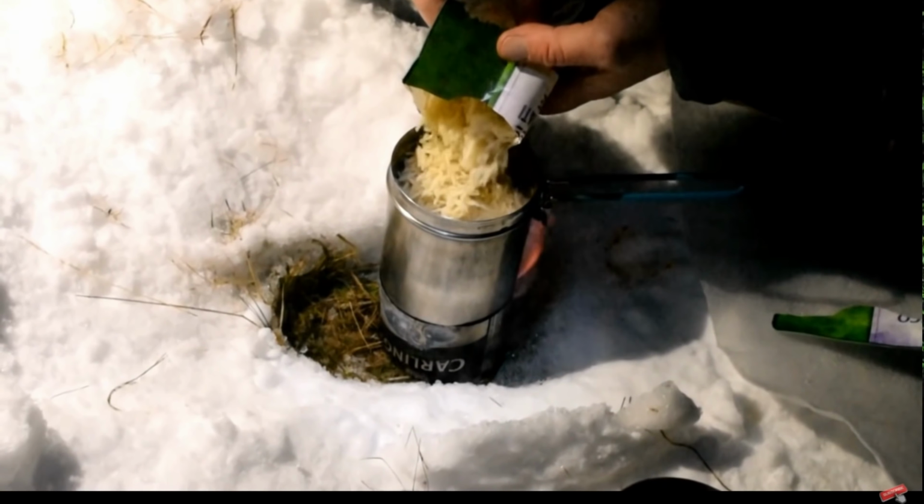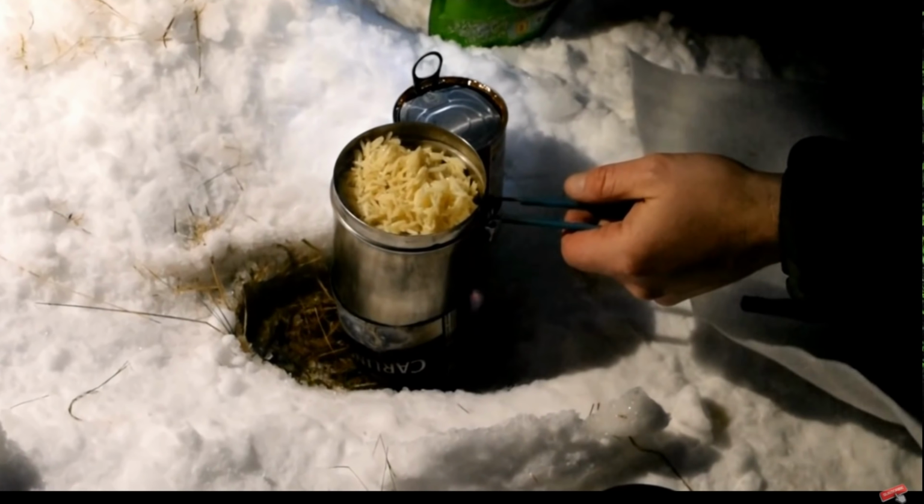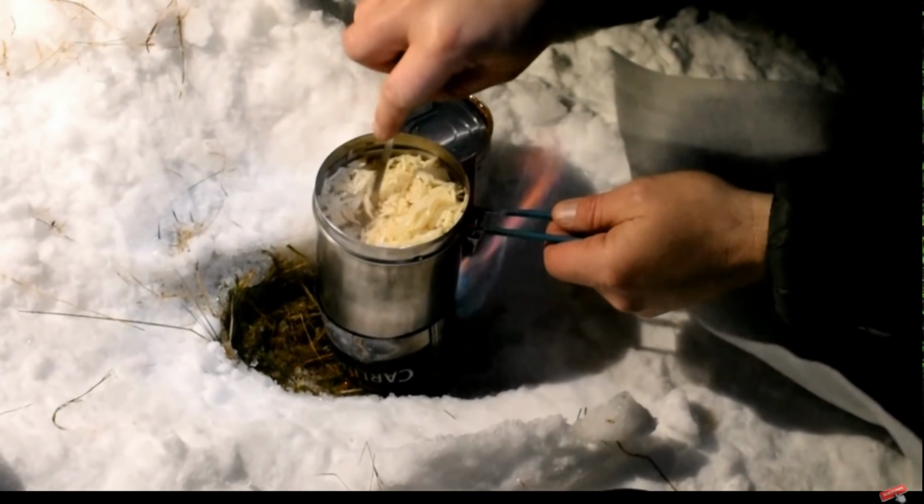But you've also got to remember things like fuel as well, and your stove. So if you've used your stove in 0 temperatures, it might work fine. But if you drop it down to -10, you might find you run into a lot of issues, especially with gas, even the extreme gas as well.